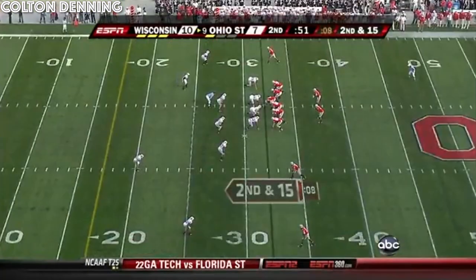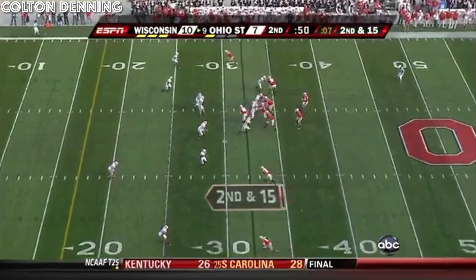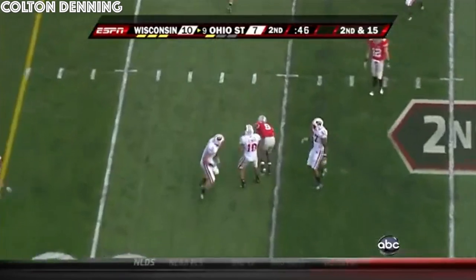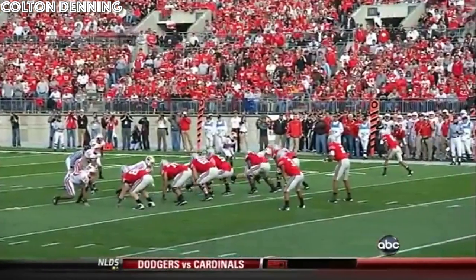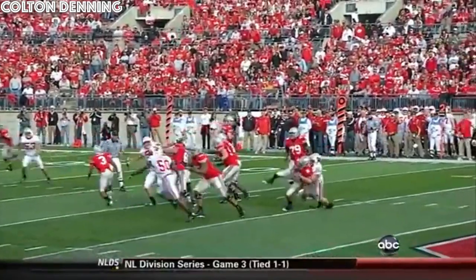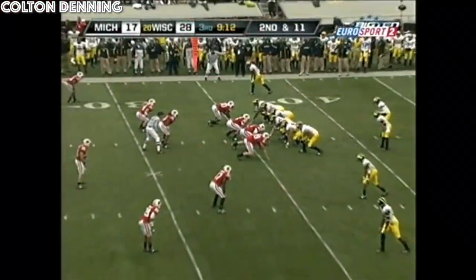Former NFL All-Pro wide receiver and Buckeye great. Fire the pump fake, and that pass is incomplete. Probably the one thing he wasn't too happy about, shouldn't be, with his offensive line, because he's getting pressure again. That's a second play in a row.